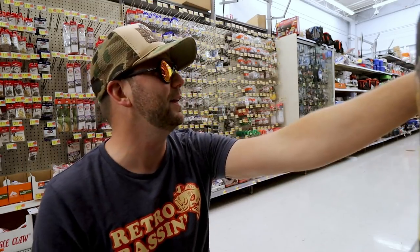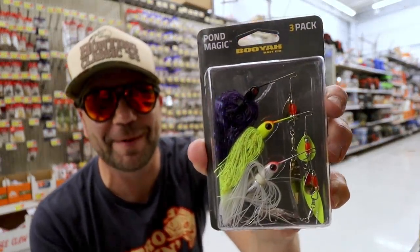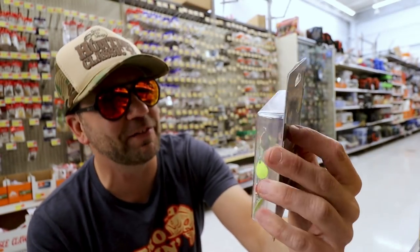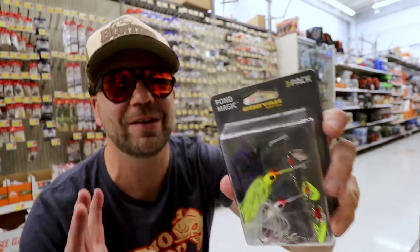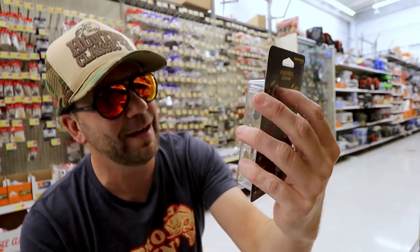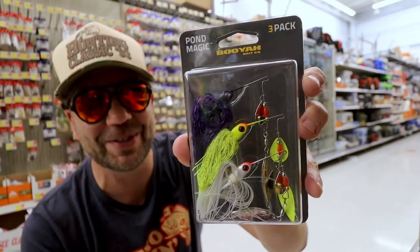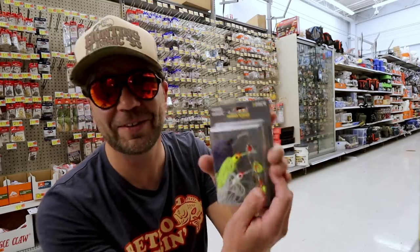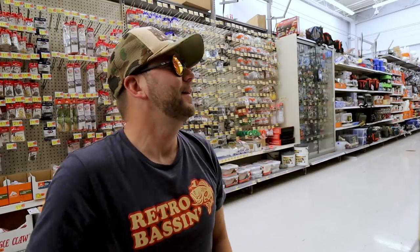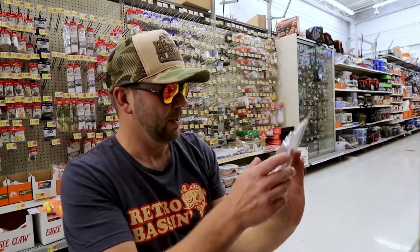Anything else in the lure kit section? This is interesting. Little pond magic kit from Booyah. I don't throw a ton of Booyah stuff, to be honest with you. I think they kind of came out with their spinnerbaits a little bit after my time of sort of getting all my spinnerbait brands locked in. But those are three good-looking little pond baits that I guarantee you, I could totally crush some bass in some apartment ponds with those dudes. And that's $7.80 for three little spinnerbaits. That ain't bad. What other kits do we have that are not mystery kits? Huh.